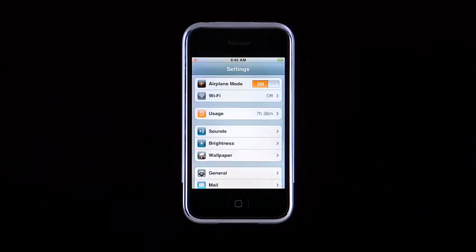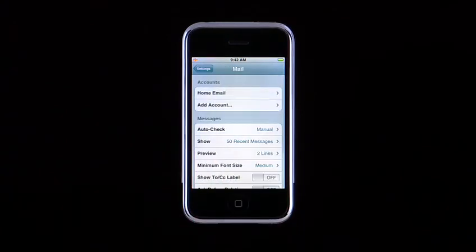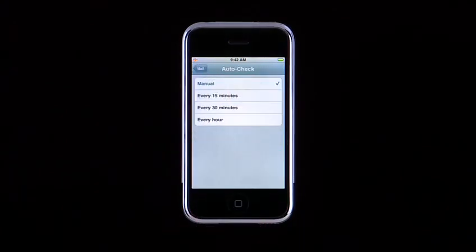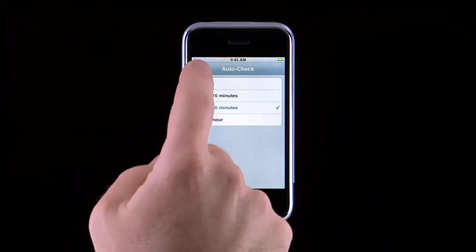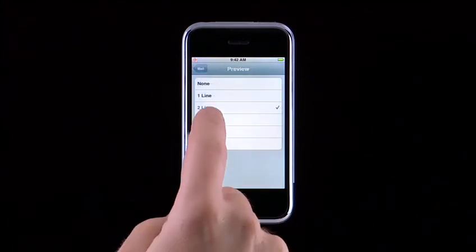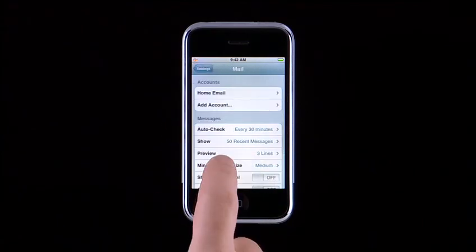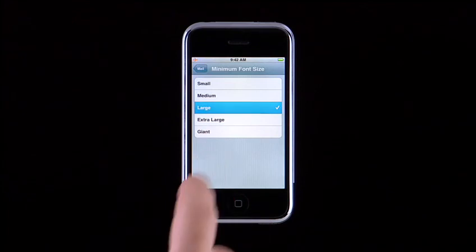There are several email settings that you can adjust to your preference. To adjust the time interval for when iPhone checks new email, tap AutoCheck. You can also adjust how many lines of each email are displayed in Preview. If you want to increase or decrease the font size you see in Mail, tap Minimum Font Size and select the size you like.